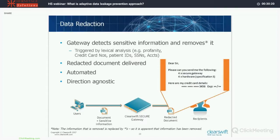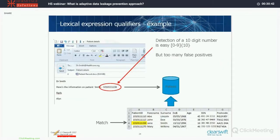In the example you can see on screen, the user is trying to send an email containing credit card information, and the gateway has been set up to detect card patterns through lexical analysis, and after it recognizes the text, it replaces it with stars. And we can take it a step further by using your own live data rather than just detecting patterns. So let me show that to you.